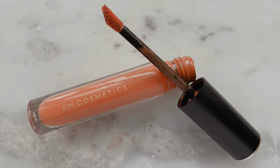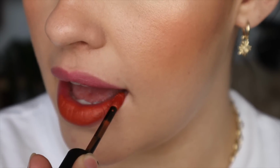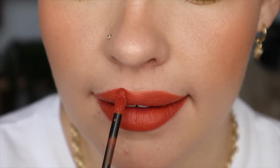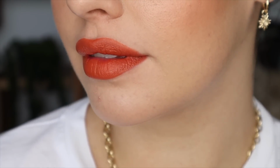So I'm first going to start off with the one that I'm wearing right now. I feel like that's an easy way to start. I'm wearing the Cosmetics Faded Clementine Lip Cloud. I love this so much. This has been a favorite all year round, but I just had to mention it once again because on its own it can be a little bit more on the summery side, but depending on what lip liner you use, you can tone it down and make it more of a fall color, and I just love its versatility.